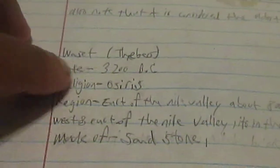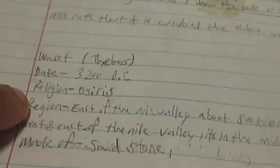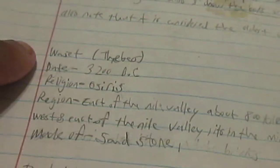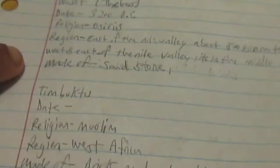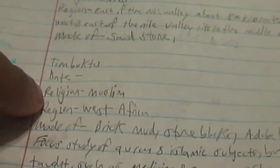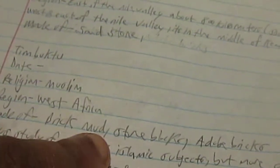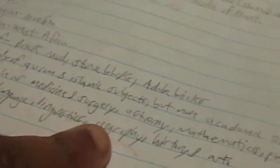Besides other aspects, forgive me for being sidetracked, this is also how old this university is: 3200. And please forgive me for this chicken shit writing. This is the religion, and this is also the region. This is the religion of this university. Like I said before, all this information, brief history and so on, also applies to these two as well. This is Timbuktu: the date, the religion of this university, the region where to find it. It's in West Africa. What it's made out of: brick, mud, stone blocks, you know what I mean? It also shows what they taught in this university: medicine, surgery, astronomy, mathematics, physics, chemistry, and so on.